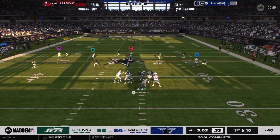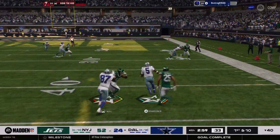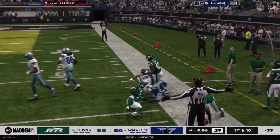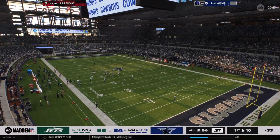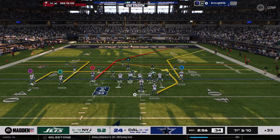Play action. It's Richardson. He rolls to his right. He's running with it, trying to find some positive. Oh, Richardson fumbled it, and the Jets recover it. Oh, the fumble jumps out of bounds. What a break there for the offense. Dallas getting everybody set. They've got 1st and 10.